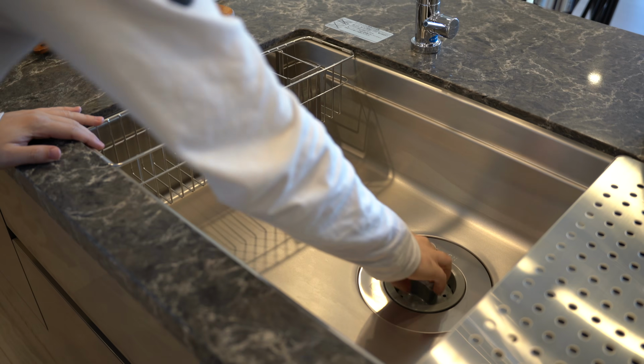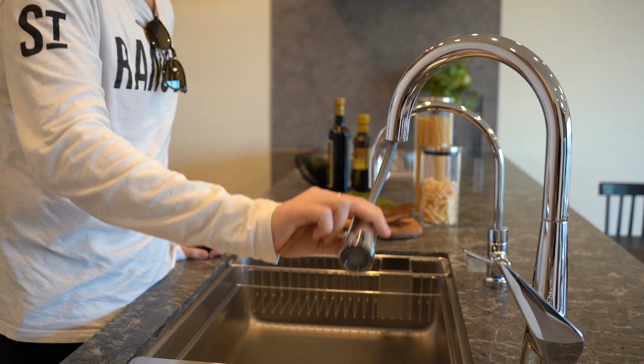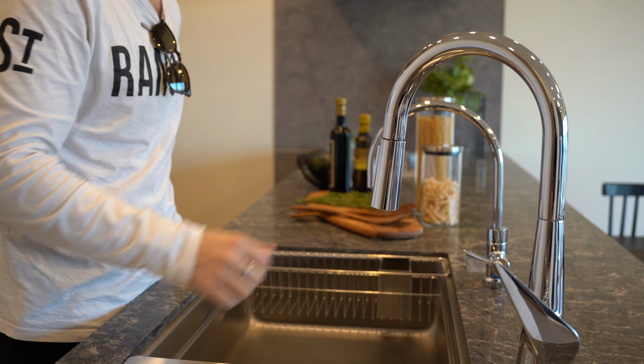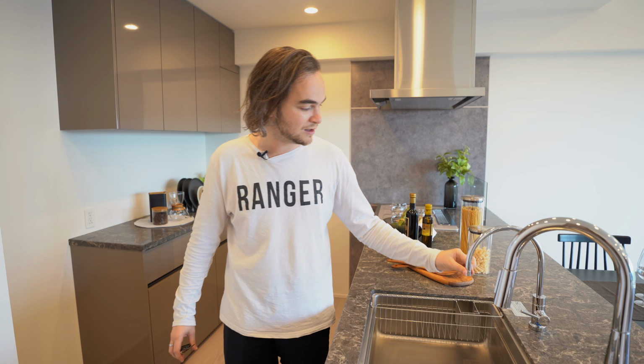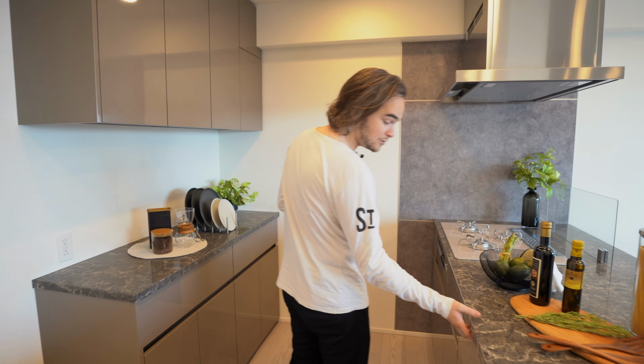So that means that you have a garbage disposal right over here, which in America is very normal, but in Japan it's almost unheard of unless it's a really, really new building just like this one. And also, of course, you have this little detachable thing on the sink itself and a separate water purifier right next to it. And everything else in here, pretty standard.